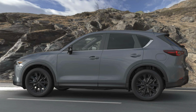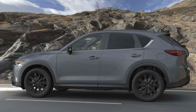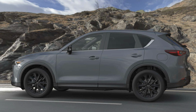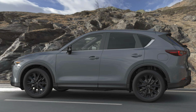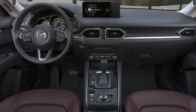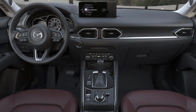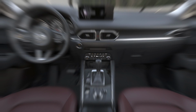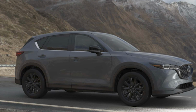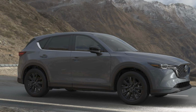Moving on, we land at the CX-5S Carbon Edition. Interestingly, the engine gains cylinder deactivation and start-stop functionality. On the outside, you get a nice style upgrade to 19-inch alloy wheels and blacked-out trim elements. Inside, there's more black trim, leather on the steering wheel and gear selector with red stitching, and a big upgrade to the Bose premium 10-speaker audio system, wireless Apple CarPlay and Android Auto, and a wireless phone charger. The 2025 CX-5S Carbon Edition starts at $34,020.